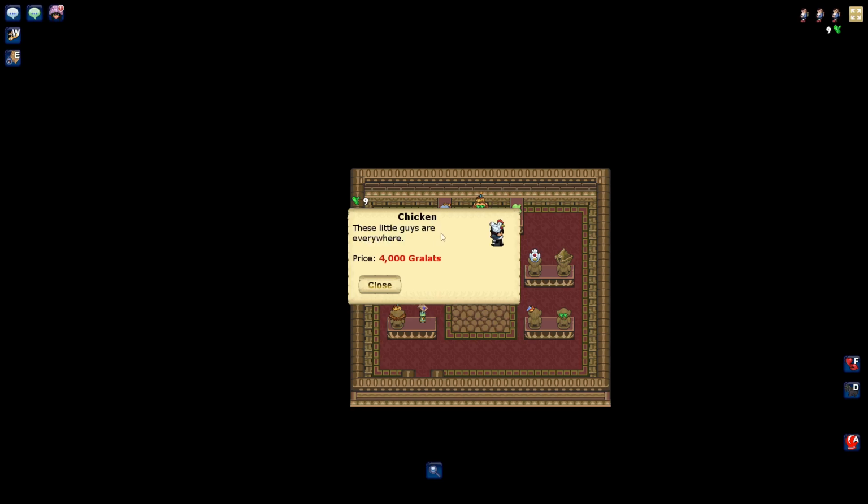Cool. These little guys are everywhere. Chicken. I don't know, I rarely see chickens. There's actually a chicken-like spot up here. I'll go to it if I don't forget.